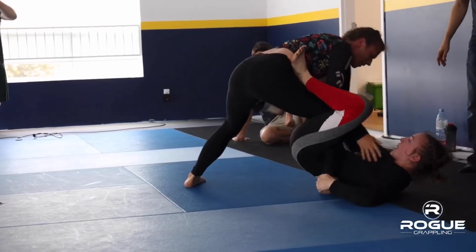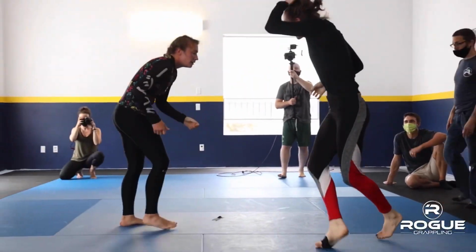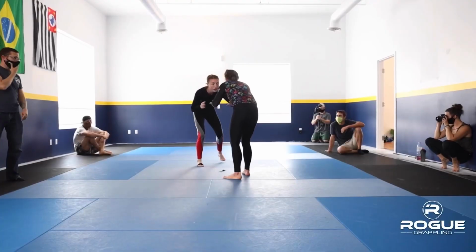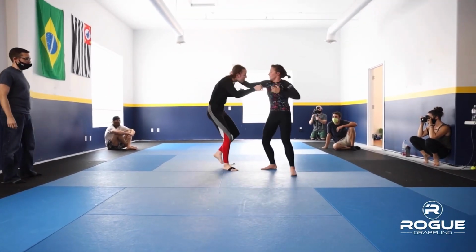Abby has a chance to go to a single leg X guard here, but Haley takes her leg out. She decides to stand up instead. There's also a lot of takedowns used in this tournament, which is really cool to see.